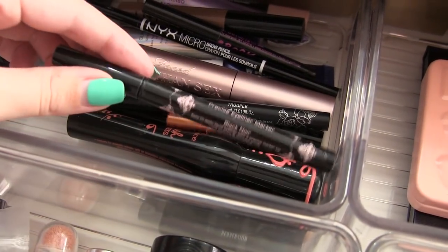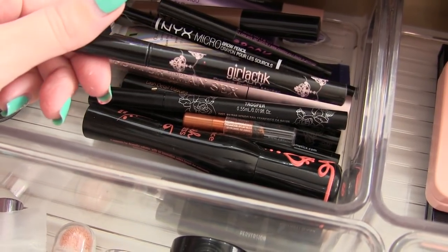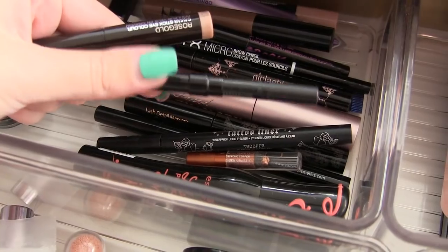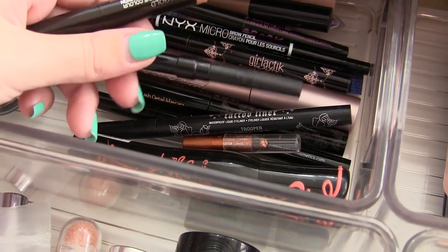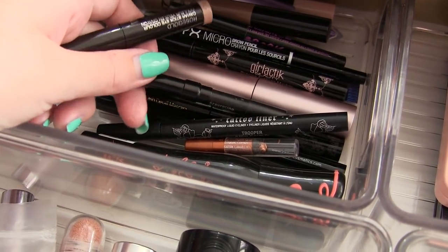Okay, now this is the Girlactic Black Liner. This is another good pen liner. If you haven't tried this yet, definitely recommend it. You can get it at Rite Aid. This is one of the best black liners I've tried as far as pencil goes, but it is pricey, so I'm not sure if I'll repurchase when I run out, but I do really enjoy it.